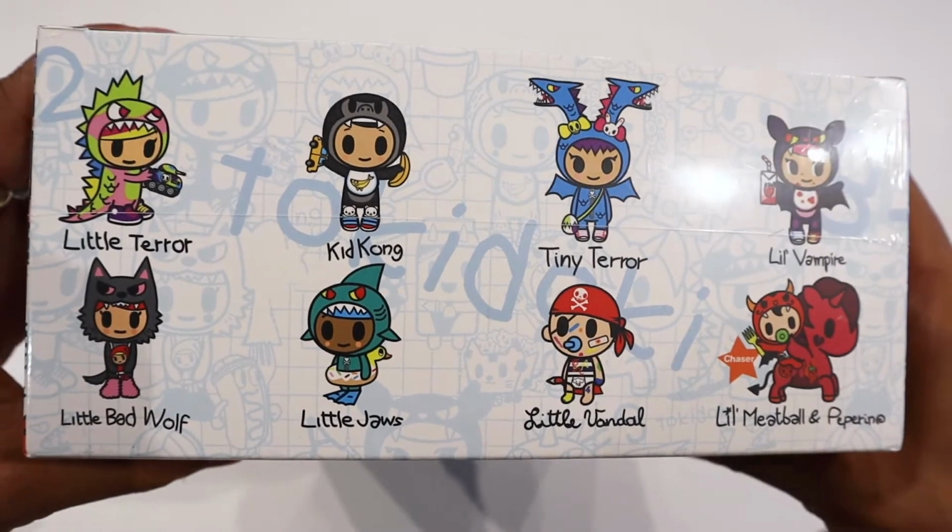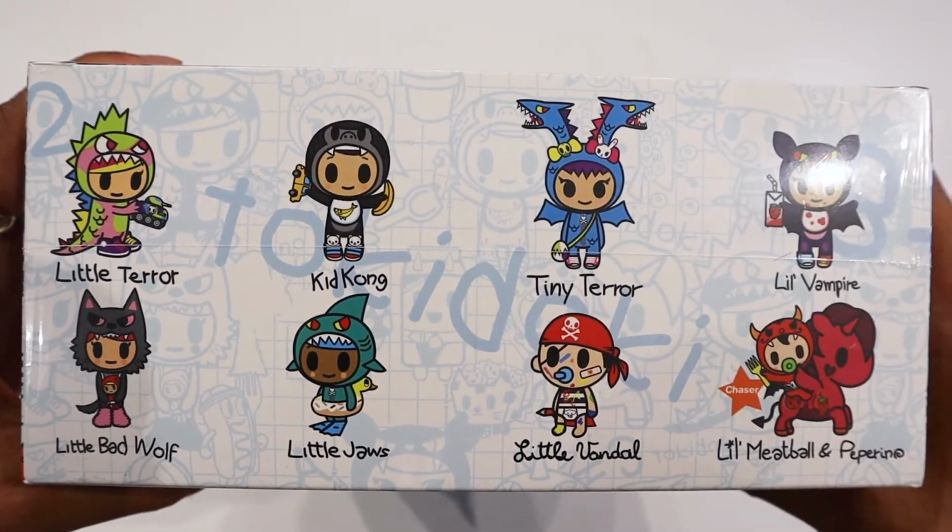Aside from the chaser, you've got the Little Terror, Kid Kong, Tiny Terror, Little Vampire, Little Bad Wolf, Little Jaws, and the Little Vandal. From the design of the box and the character, it looks like these are toddlers in really cute onesies. Kind of. Oh yeah, I see. My favorite one is actually the Kid Kong because I like monkeys and the banana's a nice touch.